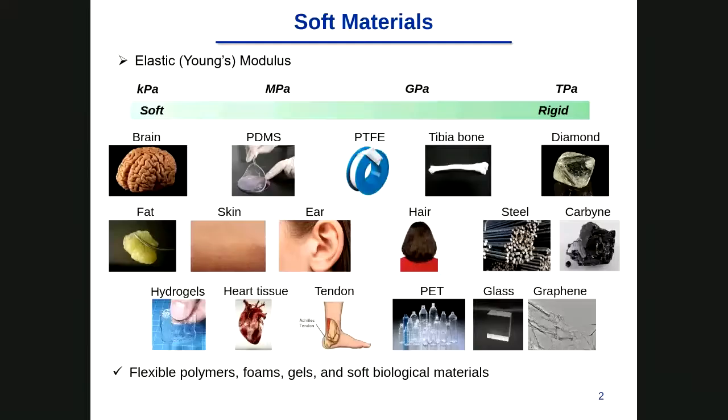There is no definition for soft materials, in the sense that there is no direct measure to determine the softness or hardness of materials. Elastic modulus is a kind of indicator to determine the softness and hardness of a material. As you see here, we have a wide range of materials, from extremely soft materials such as brain tissues and fat, to extremely rigid materials such as diamond or carbide. Among all of these materials, usually flexible polymers, foams, gels, and soft biological materials are considered soft materials.